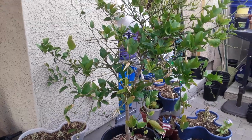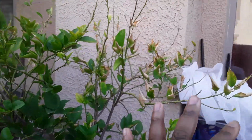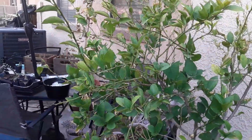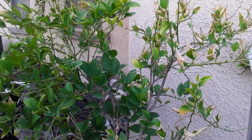Now let's take a look at my trees. So we're going to start with the tree that's doing the best. This side is doing really good. This side is burning up a little bit. But after the rain, this side got really, really nice and green. And even this side is starting to green up a little bit more, but it is getting some sun scald.